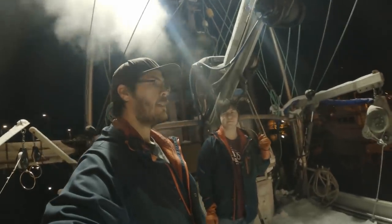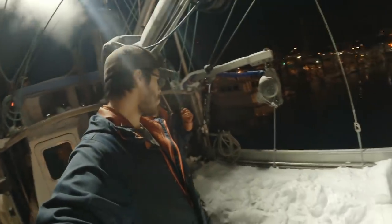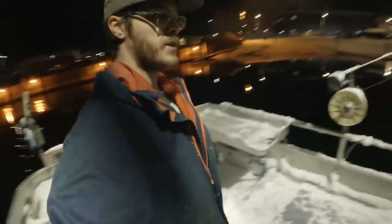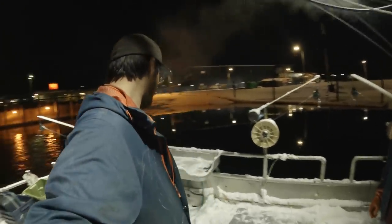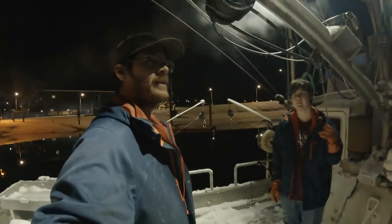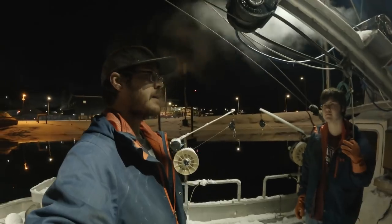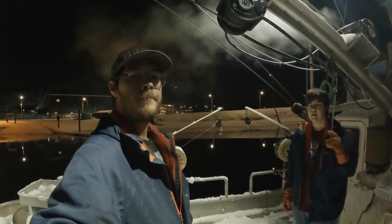We're just heading out for the day. We got a little dump of snow yesterday, as you can see on the deck. About 6 inches, nothing too crazy. So we're just clearing that out. Just about an hour and a half out to the ground, so just gonna get on our way here, go see what we catch today.